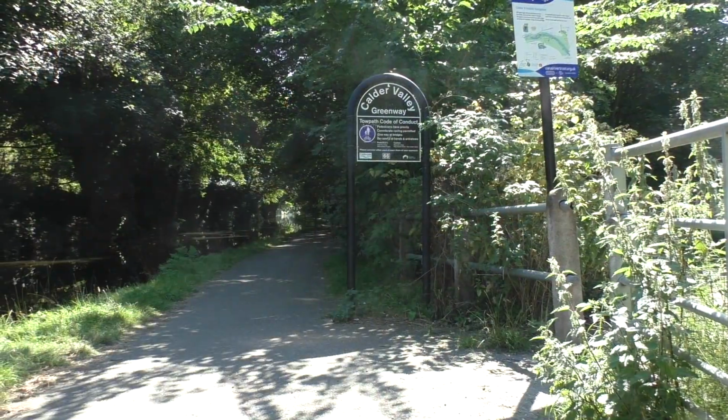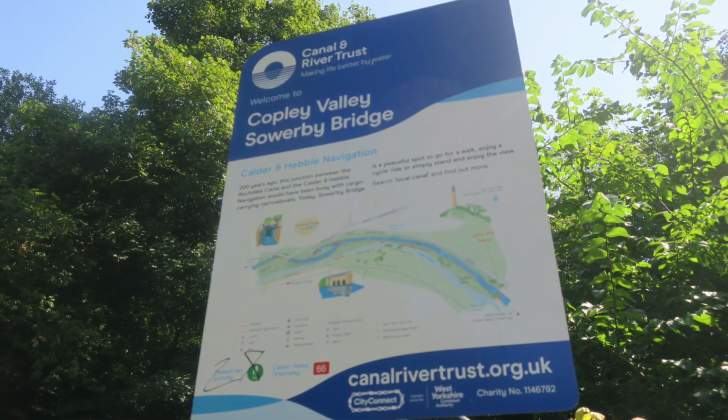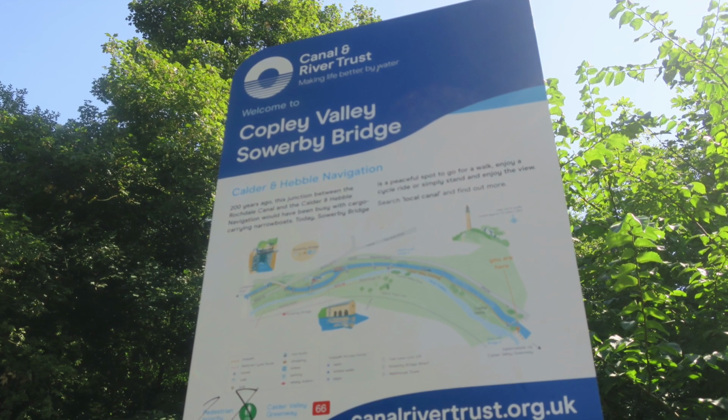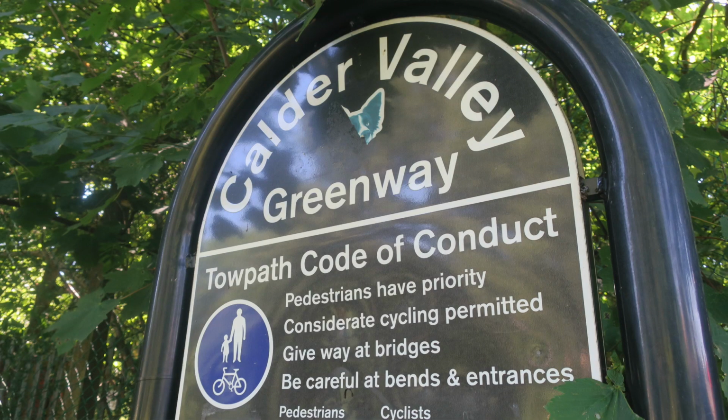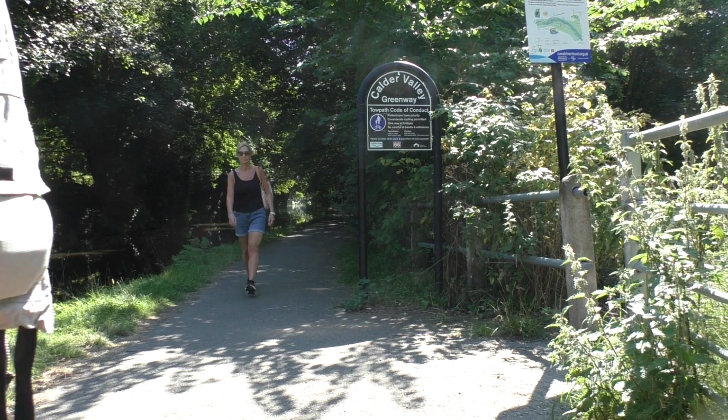Still the Calder Valley, but this little bit must be called Copley Valley. It just looks as though that's the boundaries, doesn't it? Yeah, I don't know what it is. No, it's just a little local name for this little bit, that's all.